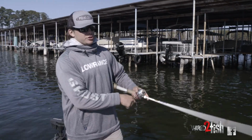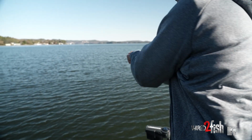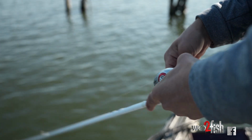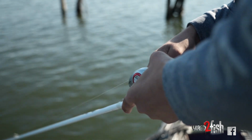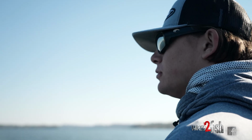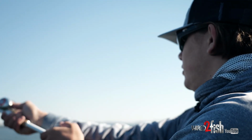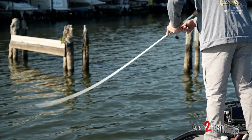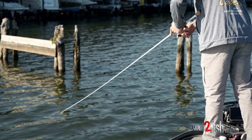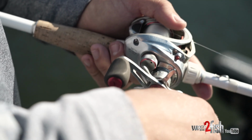So when I come out here to go jerkbait fishing, my go-to setup is a 7.2 medium action rod paired up with a 6.8 to 1 gear ratio reel and 10-pound fluorocarbon. You can vary the line sizes depending on your water clarity and how deep you want to go, but just going out having fun fishing, I always throw 10-pound test on there. Me personally, I love the Bass Pro Shops XPS brands. This reel, Bass Pro Shops, Johnny Moore's Platinum Series reel.